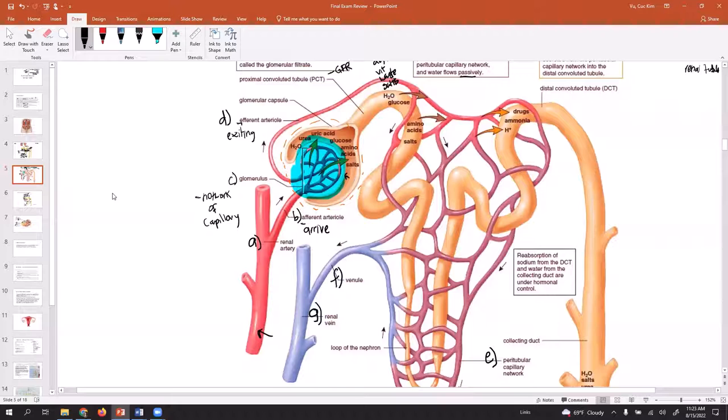Okay. Questions? What still doesn't make sense? Can you go over the tubular reabsorption? Yep. Again, just like the steps one more time.